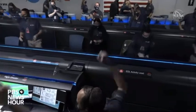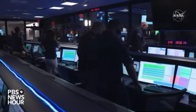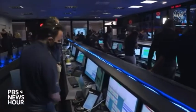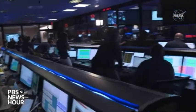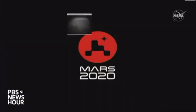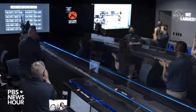Oh my God. More reports, they're still getting telemetry from the lander. All right, all stations. We got it. Touchdown confirmed. We're going to wait for the images. And looks like we have some more news in. It looks like we're getting the first image. Here, take a look at the first image.